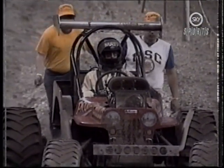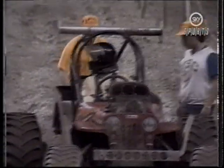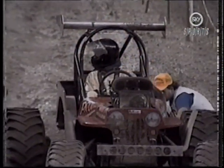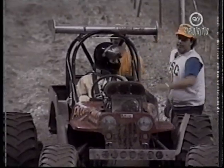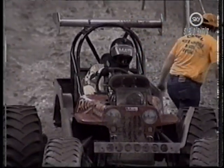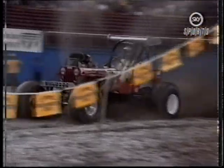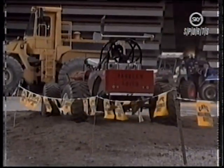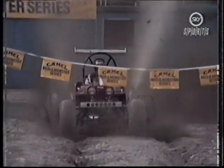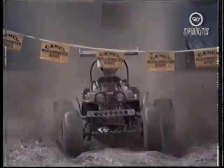Under pressure, he delivers the goods. He gets the word, and he knows he's in the program. And now has to head back to refuel and get ready for the final. Literally a textbook pass. That is the way it's supposed to be done. Track record time, stopping within the required distance, staying on top of the mud, and straight as an arrow.